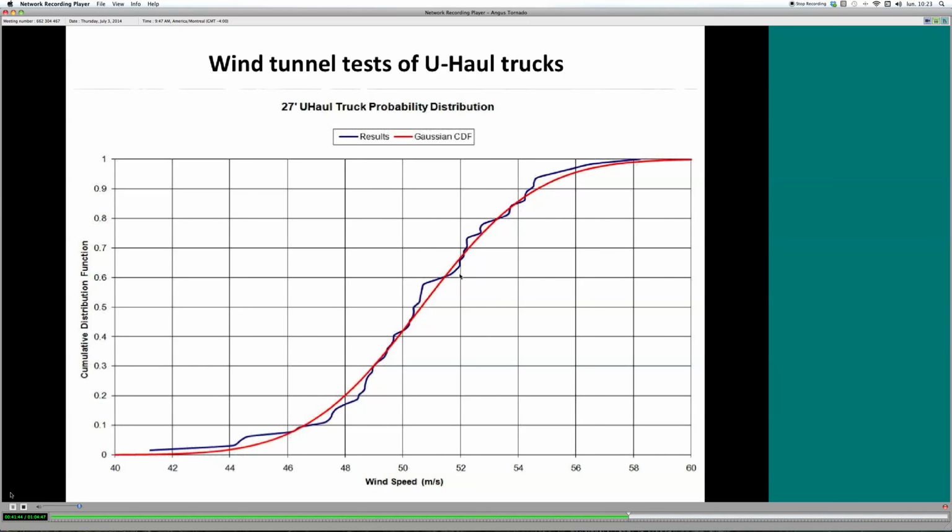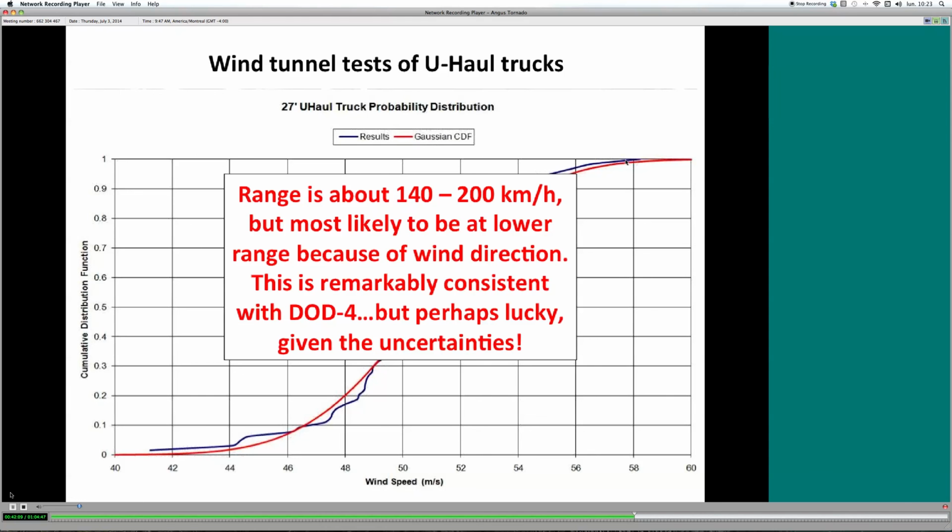And it of course is a variable process. One of the things one has to realize about these storms is that everything is kind of variable. So we try to estimate the bounds, but we find that at the lower bound, the wind speed causing failure would be around 44 meters per second. That's about 140 kilometers an hour, up to over 50, which is getting closer to 200 kilometers an hour. And so that's the range of wind speed it takes to blow a U-Haul type of van over, as measured in the wind tunnel. But it seems remarkably consistent with this degree of damage 4.